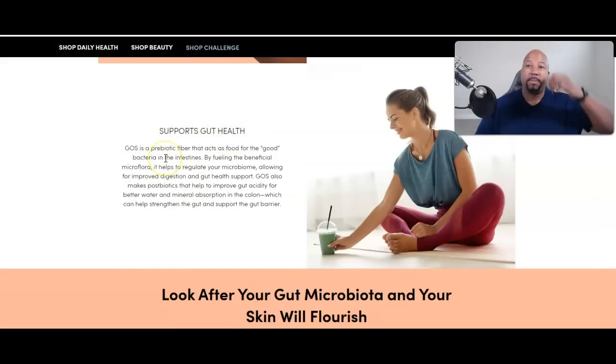GOS is a prebiotic fiber. Fiber is lovely. Fiber is key for when you're trying to lose weight, trying to feel full, but get the same benefits. So this is good. That acts as food for the good bacteria in the intestines. By fueling the beneficial microflora, it helps to regulate your microbiome, allowing for improved digestion and gut health support.